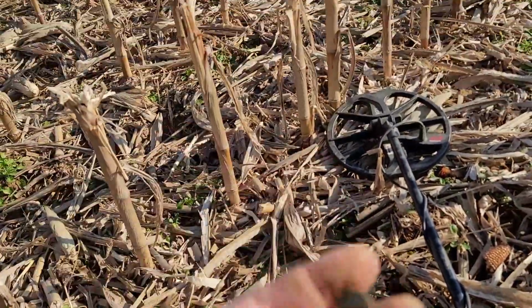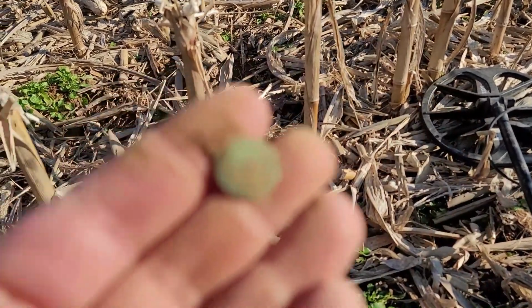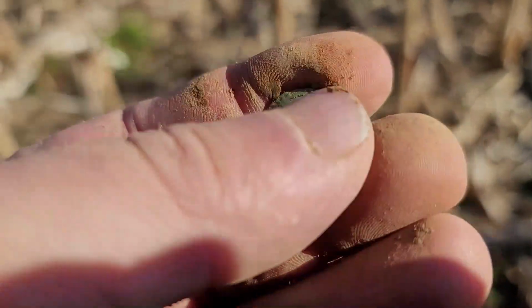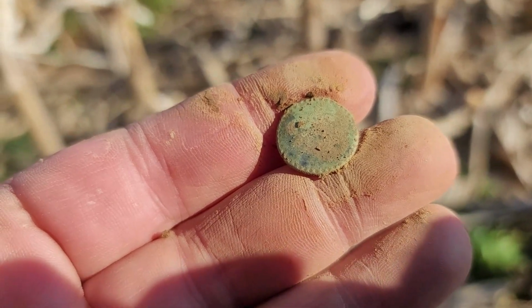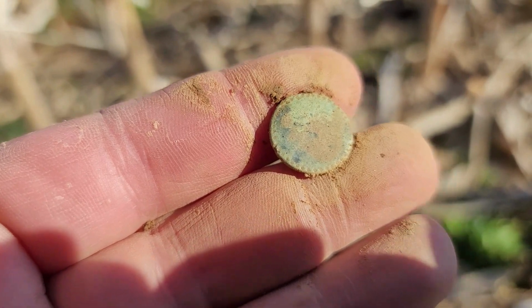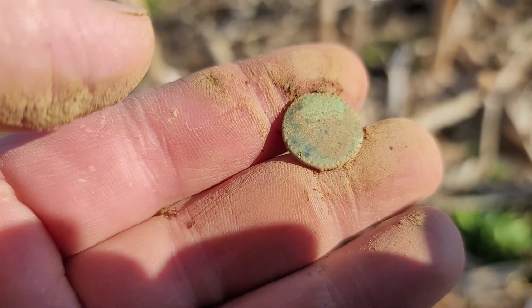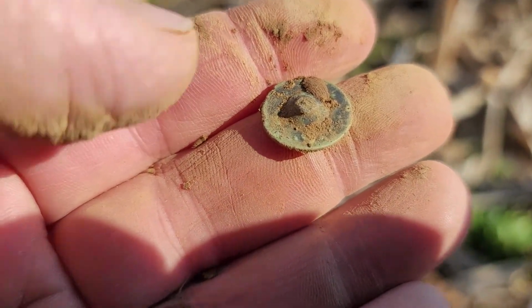Just dug this little flat button. It was a solid 12 on the Equinox. Focus. There we go. It wants to have a pattern on it. I can't tell how this is filming in the sunlight, but there's little dimples around the edge. And I want to say there's something in the middle there, but you can see it's corroding really quickly, so I'm not gonna mess with it too much, but the shank's broken off.